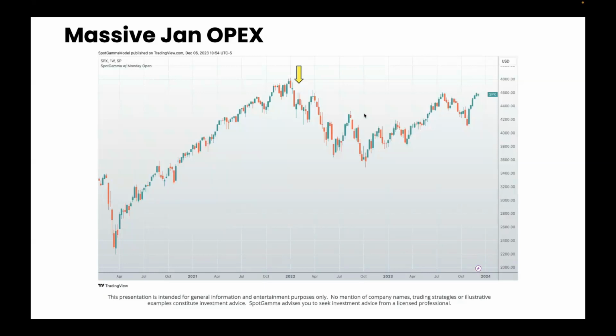This is a very similar looking situation. Maybe not the same magnitude, but if you look at where we rallied from, almost the same spot as January 2022, if I drew a line across this, and look at where we're closing. Yes, we're 2-4% off that 4,800 high, but if you look at single stocks like Nvidia, Microsoft, Apple, the leaders, those are all at all-time highs right now, right? So the overall market move is very similar. There's a lot of overlap to this.